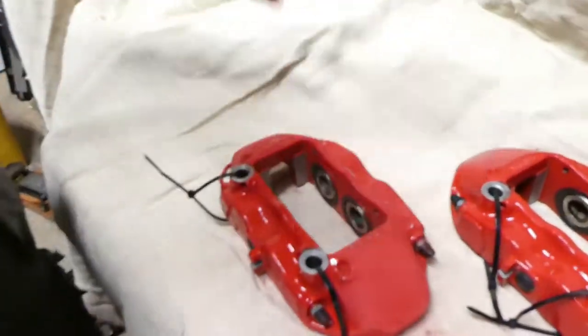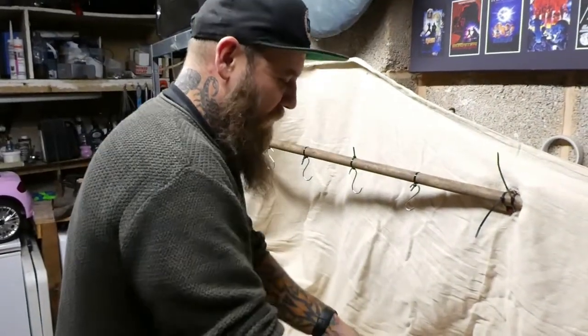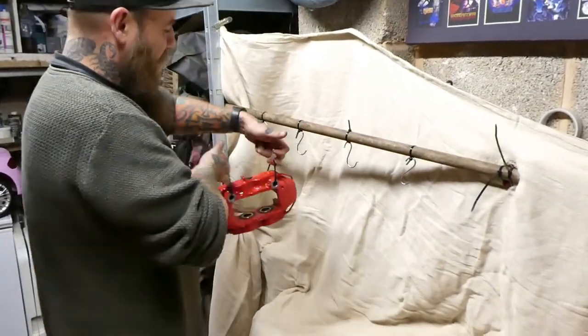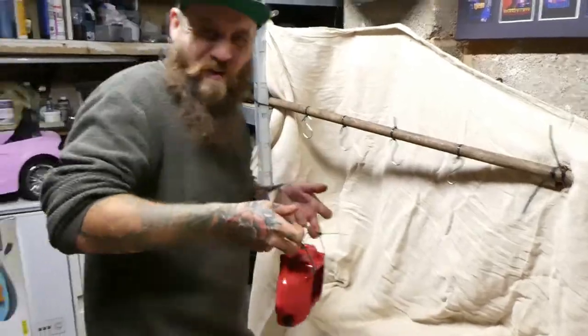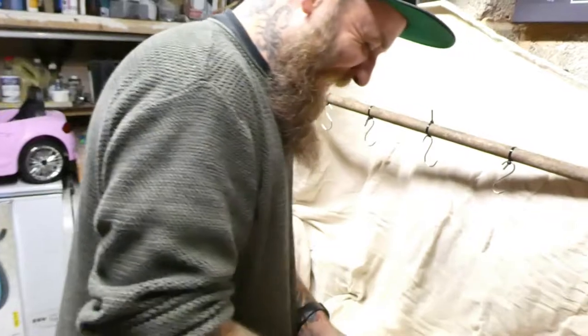Oh, I've got to show my setup. Yeah, look at that. I'm going to hang them by these, like that, up there, and then just spin them around so I can get up and below and in and around in all the nooks and crevices. Crevices. Love it.